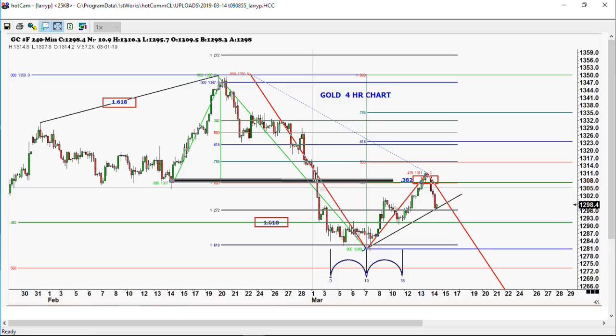But where we landed this morning, down at 1296, that tells us that we are right at the 61% retracement of the low that we made back on the 11th. And we're right at the 382 retracement of the low that we made back on the 7th. So we have two major numbers hanging in there. In addition to that, the high yesterday was at 1311, and now we've come down to 1296, so that's 15. That's only $2 away from the harmonic number in gold.